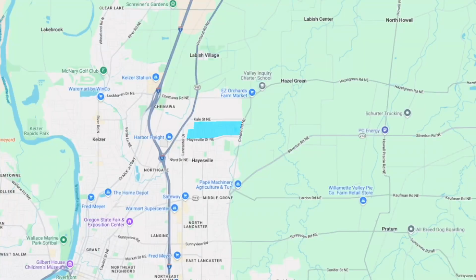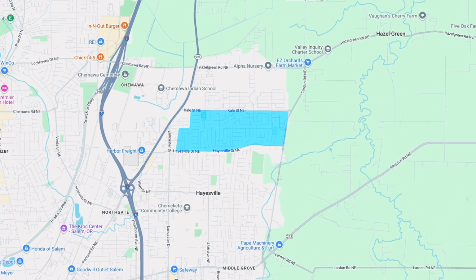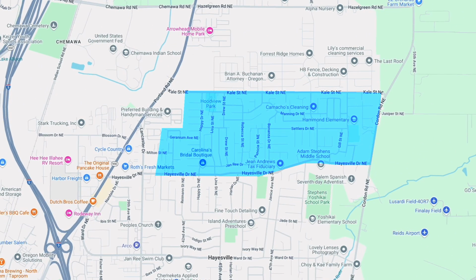And today we are starting off in the JanRae neighborhood. Now, if you zoom in on Google Maps, you're probably not going to see a little marker that says JanRae. You're going to see Hayesville. JanRae is on the north side of the Hayesville area, north of Hayesville Road and south of Kale. Now, north of Kale is new construction development, which is great if you're looking for that. But if you're looking for the resale market, you really have to be in the Hayesville or the JanRae areas.